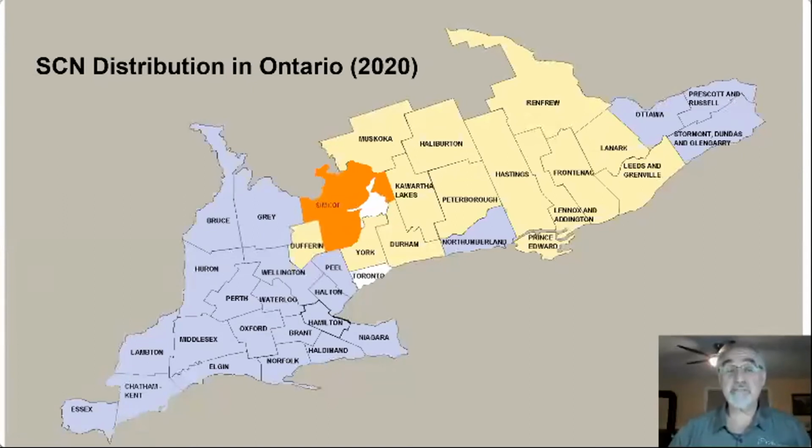Where are we in cyst nematodes in terms of the province? We saw Simcoe County this year being added. You can see that much of the Southwest, Dufferin, we're still looking for that. Get out there, scout your fields, soil sample your fields, do it yourself, get Homes Agro to do it for you even better, and just find out what your numbers are.